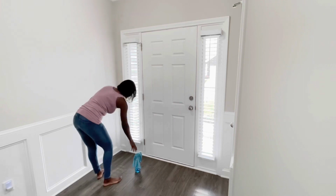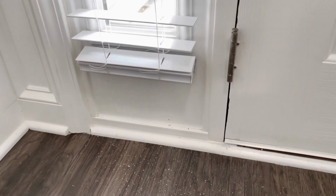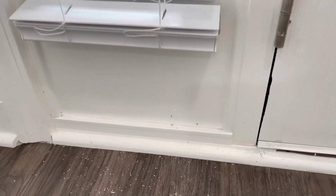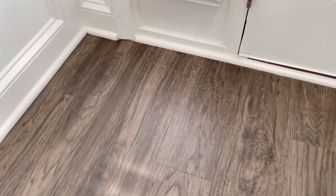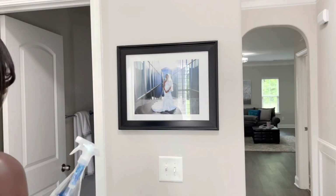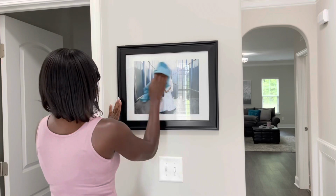Can you believe we have been in this house almost 2.5 years and there are still shavings coming off of these blinds from when they were installed? It blows my mind. Every time I clean them, this happens. So I was just showing you an up close of that along with some dust and a little baby spider, but I will take care of that in just a minute.